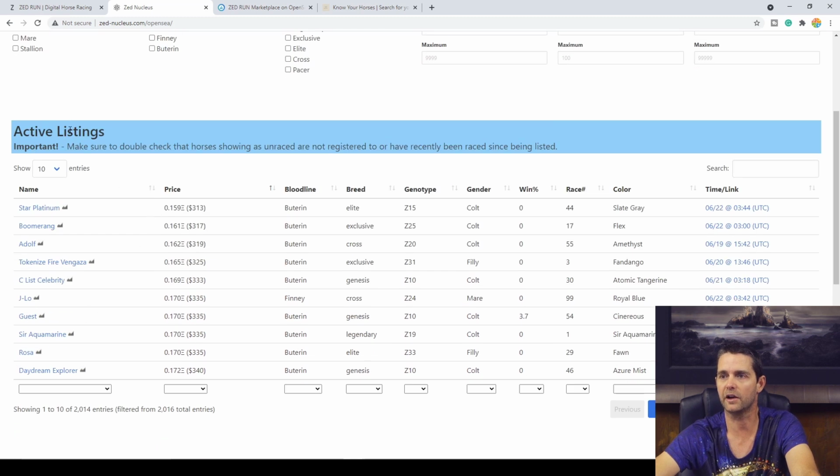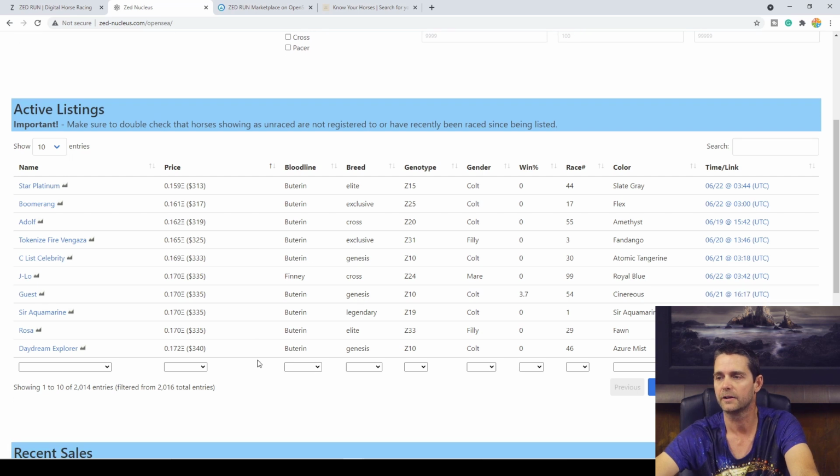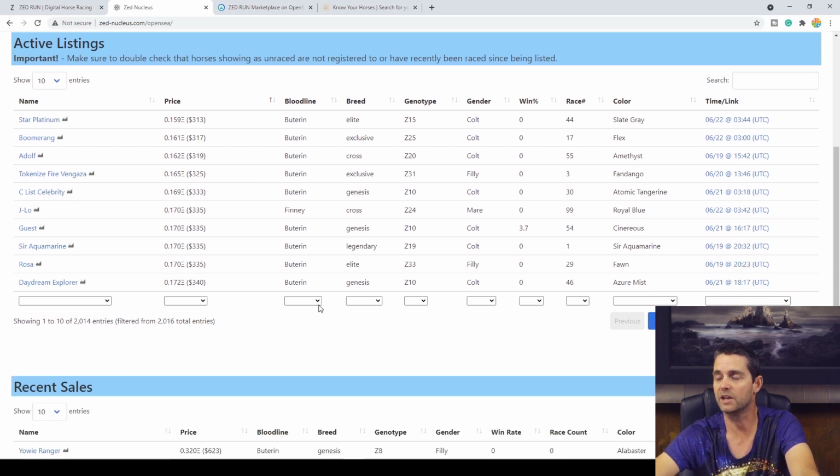If we scroll down here though, you can see active listings, so you can see what you're up against for a particular breed. You can even do some research here.